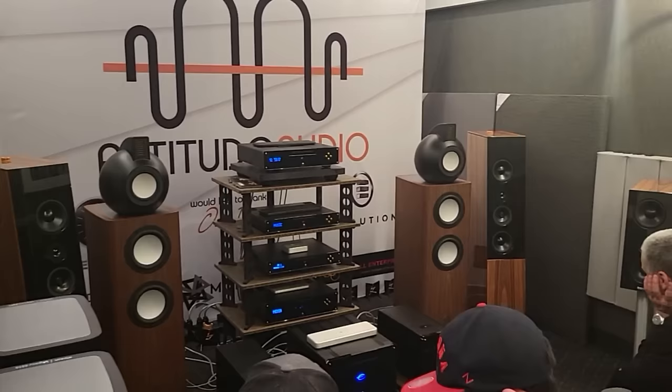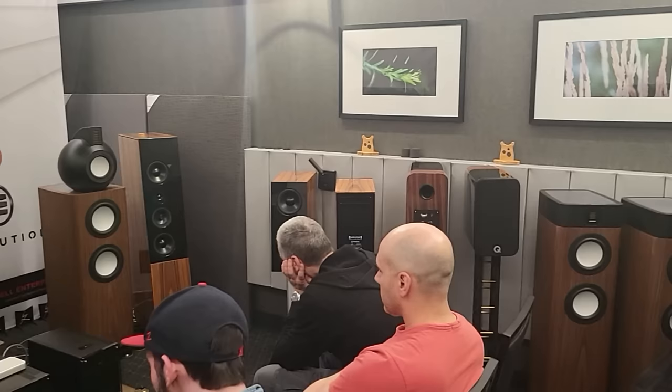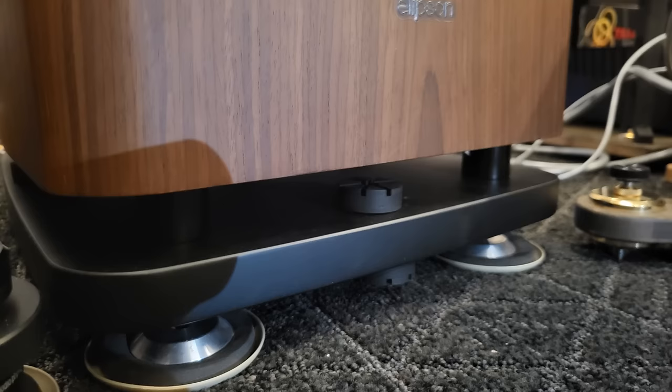Altitudo's audio room, my savior. Well, I went to check if what they told me was true, meaning are they also using the same bamboo thing to deal with the resonance in his room? Yep, he used it in all his speakers.